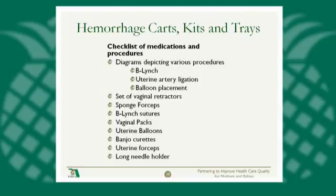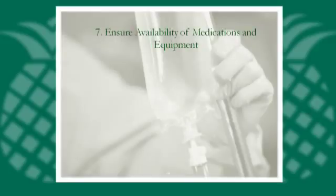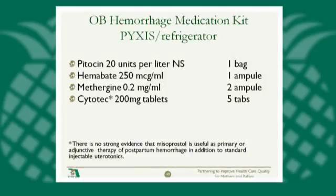Also making sure that people still know where it is, because you have turnover in staff. Some of the issues that people have come across have been that you thought it was so clear cut, but some time has passed and it's not so clear cut. Making sure that all medications that you need and equipment are available.